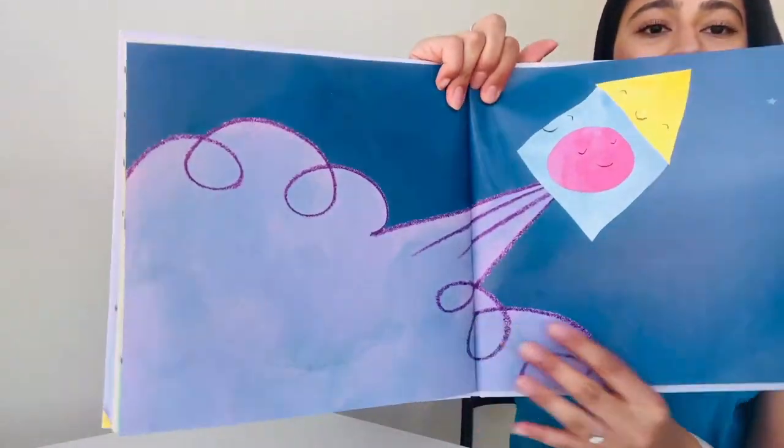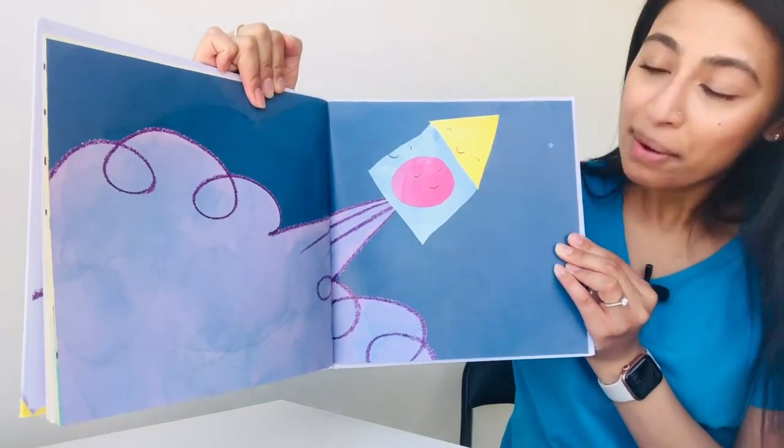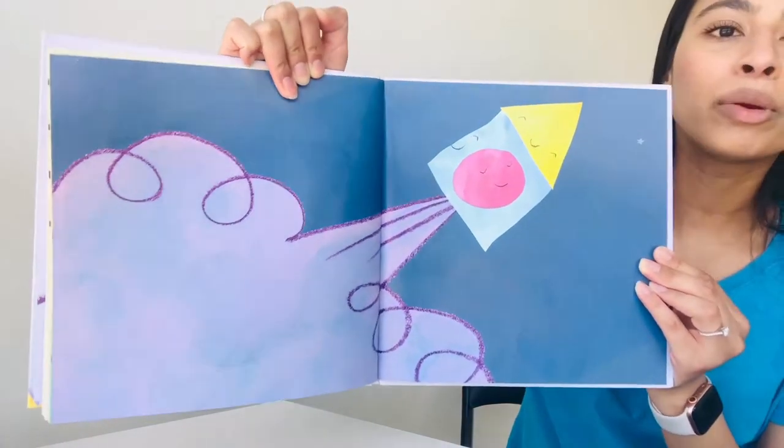And look what else they became. They became a rocket ship flying high in the sky. Triangle, Circle, and Square became a rocket ship.